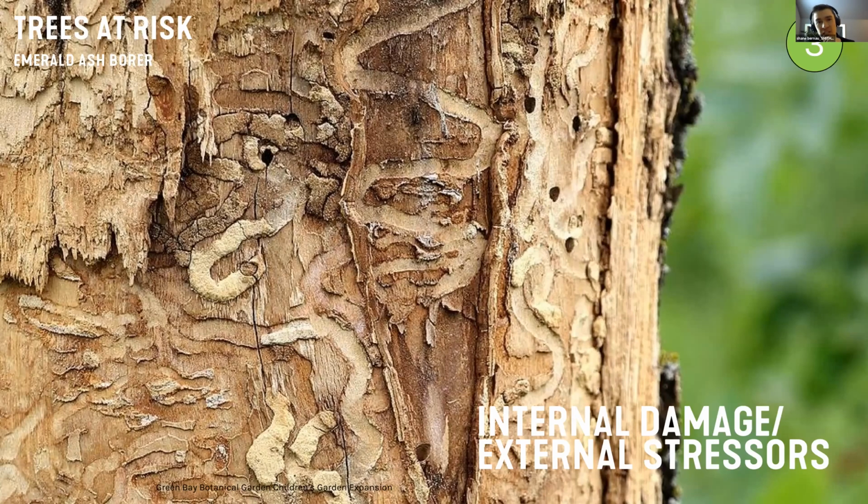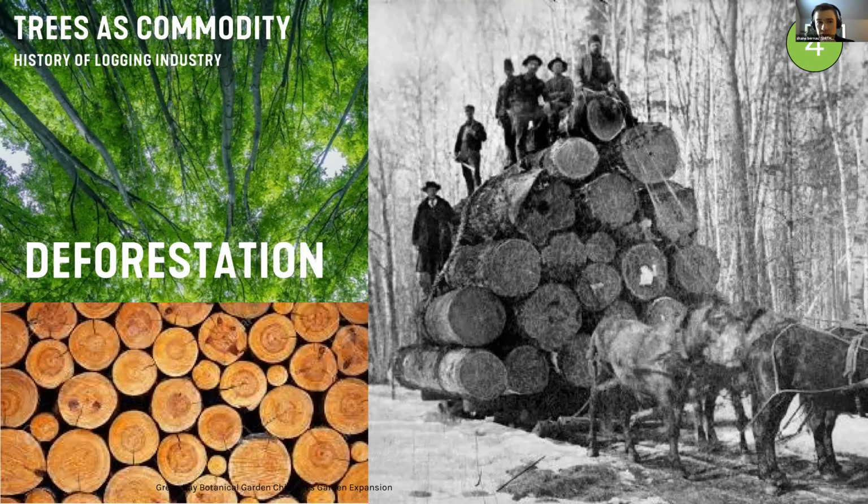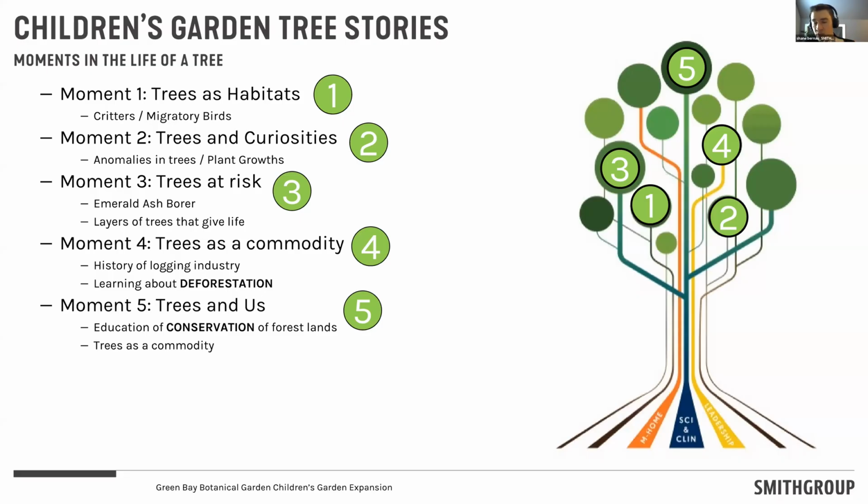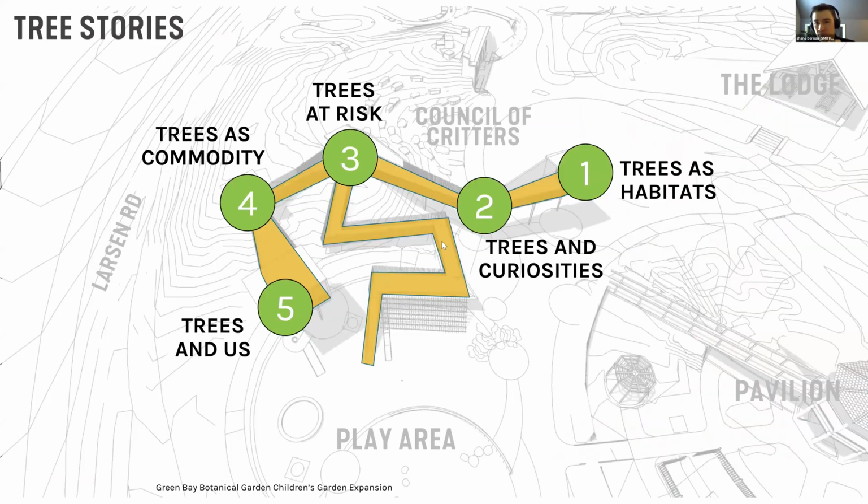Trees at risk. I mentioned disease and the emerald ash borer and the impact that that's had on Wisconsin's canopy and forest. Trees as commodities and the tie to history and the logging industry and the impact that logging has made on northern Wisconsin. And again, trees and how it connects to us and economy and paper, pulp mills and paper still being a very prominent piece of Wisconsin and part of Wisconsin's story. And interestingly, this idea of trees as industry and as paper and then the folds of paper launched us into some of the forms and geometries that you'll be seeing. So here's those 5 things I just covered and how they start to express themselves as an interconnected, branching experience. And just as a simple diagram, how that lays out as the treehouse circulation pattern.